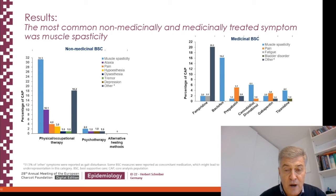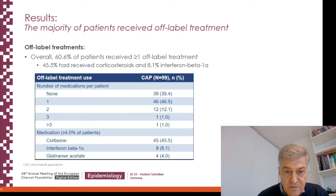The most common symptom that was treated by drugs or other measures was muscle spasticity, as indicated on the slide by the blue and the dark bars. It was interesting to see that the majority of patients received off-label treatment. Overall, about 66% of patients received one or more off-label treatments, including 45% that had received corticosteroids and 8% that had received interferon beta 1a that was approved at that time for the secondary progressive MS only.